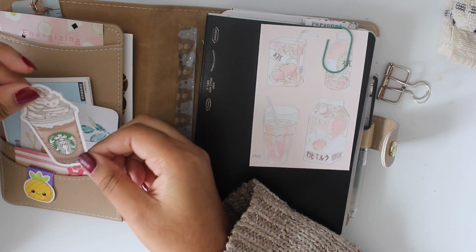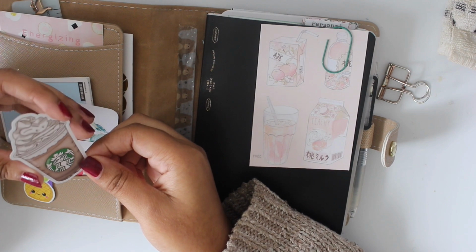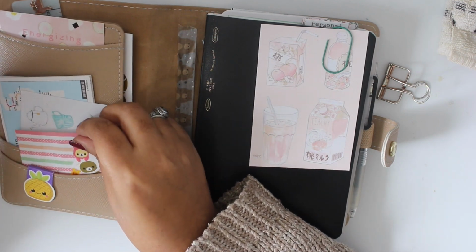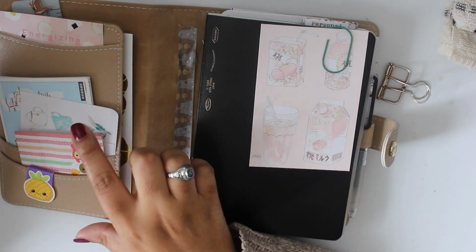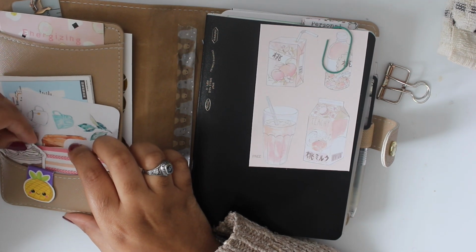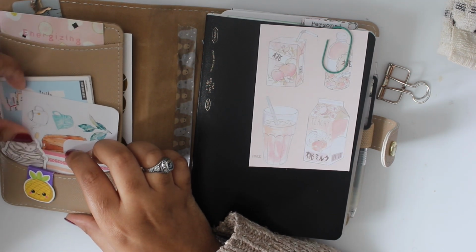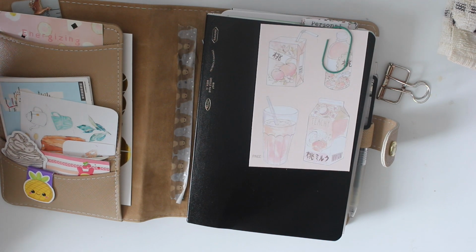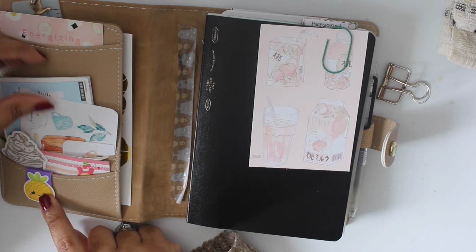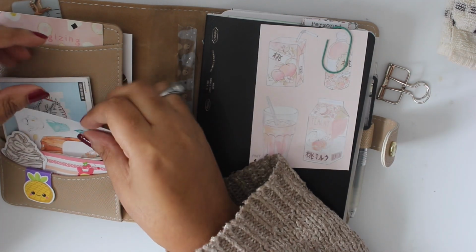This die cut is from SBC. I want to say last year. I don't know. It's been a while. Last year or 2 years. And then I have some more sticky notes with Rilakuma on there. So you guys know I love Rilakuma, especially after seeing my Traveler's Notebook. You guys know I really love Rilakuma. This is a magnetic bookmark I got from Target last year sometime.